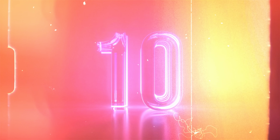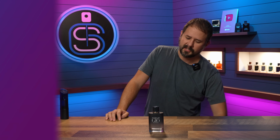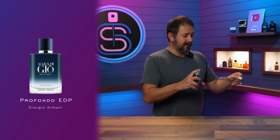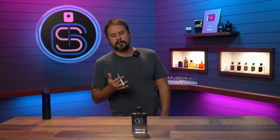I love all those. Next up, Acqua di Gio Profondo Eau de Parfum. This is the new Eau de Parfum. Really, absolutely adore this one. My favorite Acqua di Gio, and it ain't close. Well, maybe it's a little bit close, but it ain't close. But it is a little bit close. Absolutely love what they did with this.